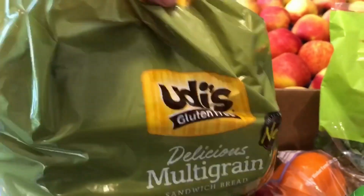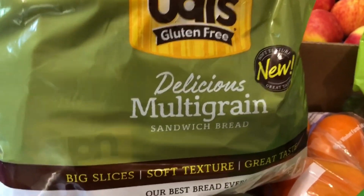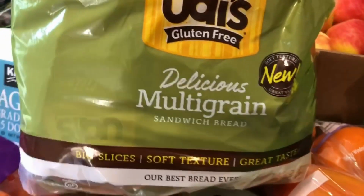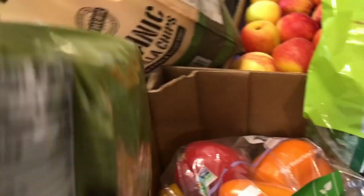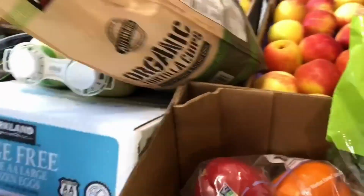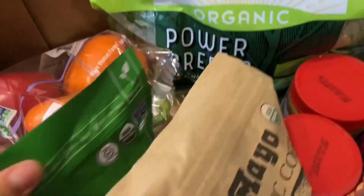Moving right along. We got some Udi's gluten-free bread. This is another one of our, like, I consider junk food things. It's not super healthy, and what I tell my kids is it's a sometimes food, because there are some ingredients in there that we would probably rather not have all the time.